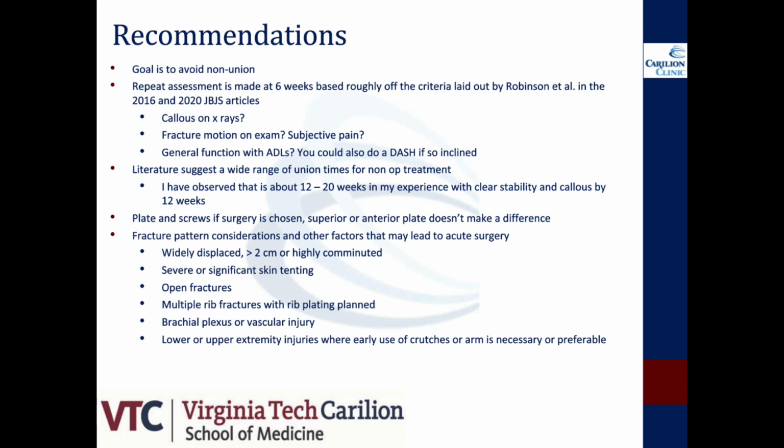So I place them in a sling, and I let them move their shoulder as soon as they're comfortable, which usually takes around 2 to 4 weeks. I see everybody back at 6 weeks and do a repeat assessment. And I sort of base that roughly off the criteria laid out by Robinson et al. in the 2016 and 2020 JBJS articles.